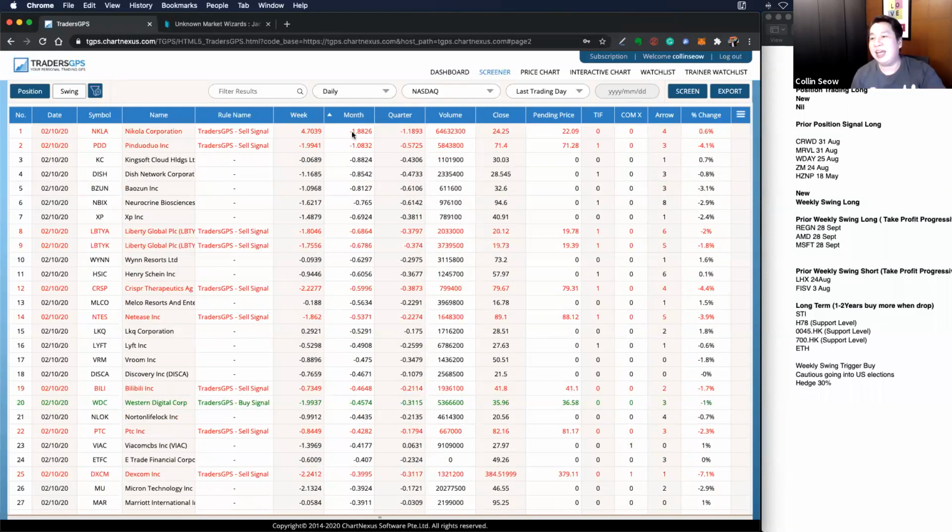How many have scanned this before? This ranks from weak to strong. How many have done it before? Like me, I've done it before. Have you all seen that AKLA is always appearing at the weakest? Type yes if you have seen it before. Oh, you have seen it before, right?